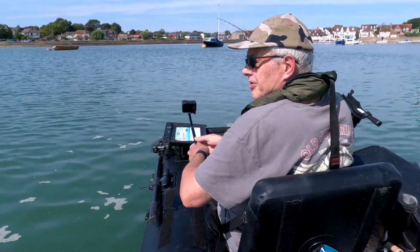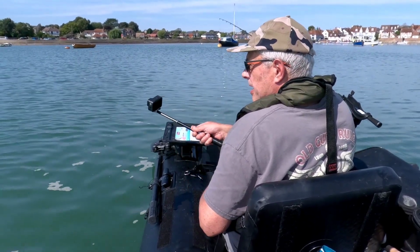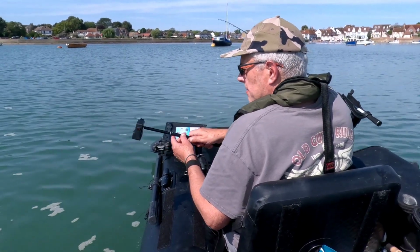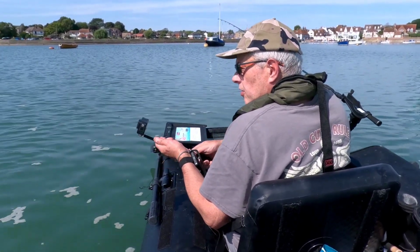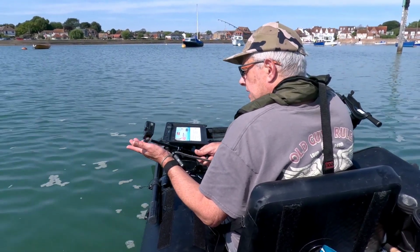So I think you can see what I'm dealing with there with the little tiny fish. There's so many in the harbour. I think they're baby bass. There's probably mullet mixed in occasionally. You do get quite a few whitebait, baby mackerel, young mackerel, that type of thing, I think.